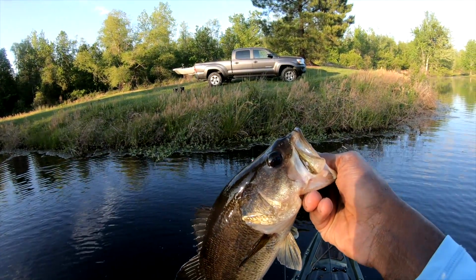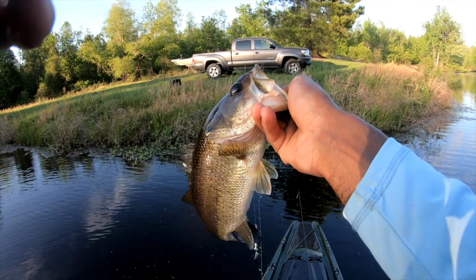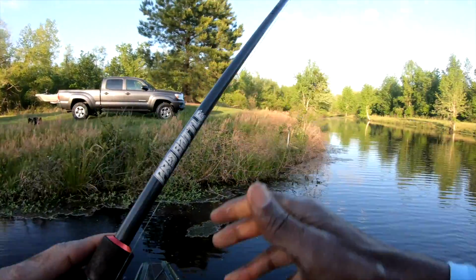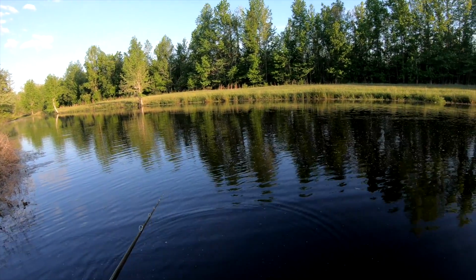Feed me more, 'cause I need more. Dude, they're so pretty in here. They're healthy. Really healthy fish. They are eating the prop. Didn't I tell you what I was gonna be doing with this prop?